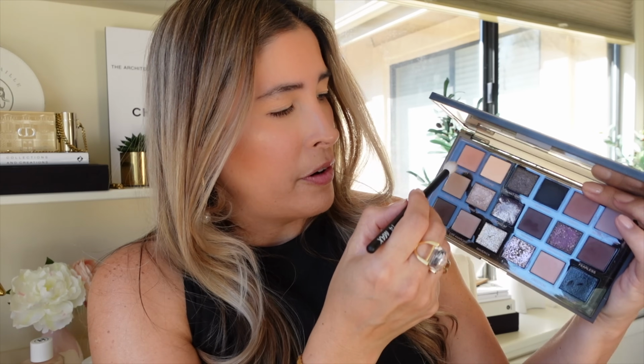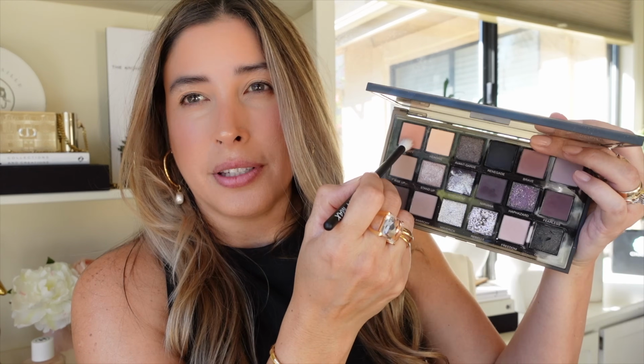And I'm applying this shade all over the lid, just to set my concealer. Refer 14, and I'm going to this shade, which is the warmest on this palette, Liberty. I'm taking this shade and applying it right on the crease and on the outer third. These eyeshadows apply by themselves. Honestly, you don't need to do much.